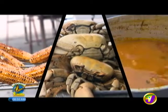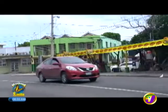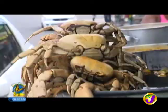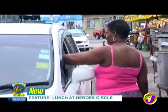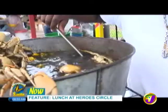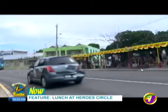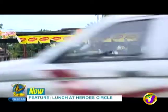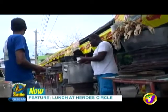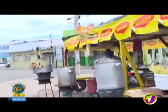Crabs, corns, and a soup? Not your typical lunch menu options, unless, of course, you're in the Kingston 4 Hero Circle area. For decades, these vendors have been supplying locals and foreigners with a taste of traditional Jamaican foods. Their most popular sell, crabs. But they offer more than just crabs. This site is also a common lunch spot for those who are tired of the fried chicken and the rice and peas staple.